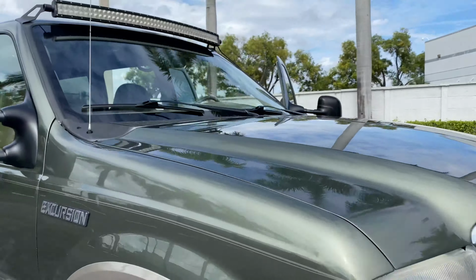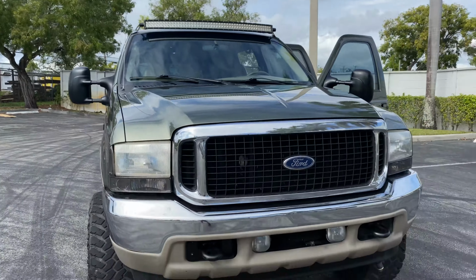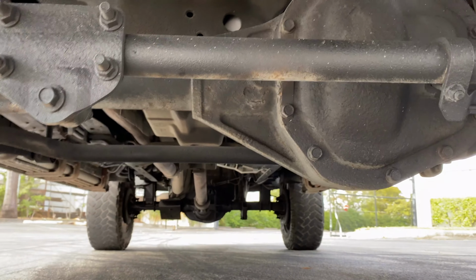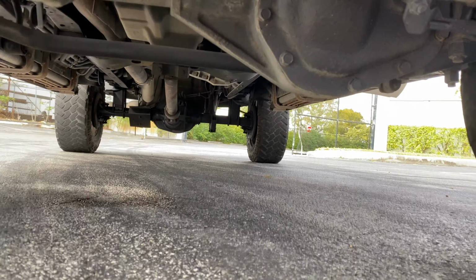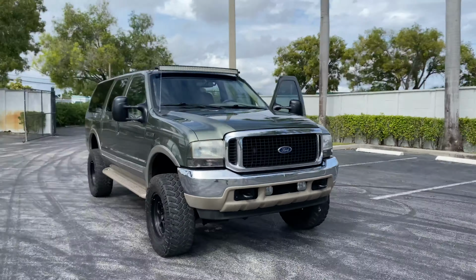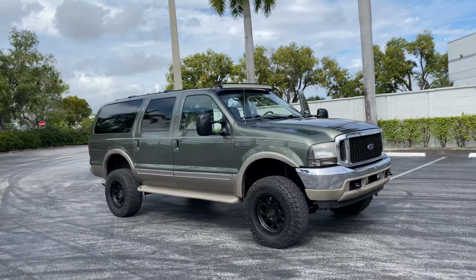Just a super clean truck, guys. Limited edition. That drip under the truck you see is just AC. Obviously, we're sitting here running it. You can hear the truck running as we speak.